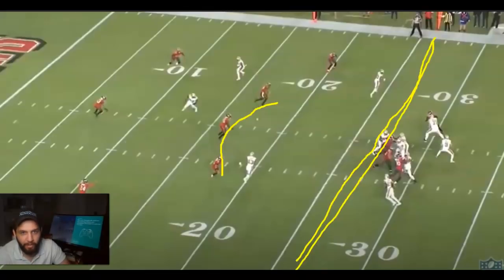Jamel Dean does a good job here. He doesn't bite on this double move. This is where Sanders makes that cut. And even with the sinking linebackers, Cook has a bit of a seam here for Brees to try to fit a ball in. He doesn't do it, and I would argue that's the right decision at this point in the game, in the red zone, especially since they're coming off of a score.